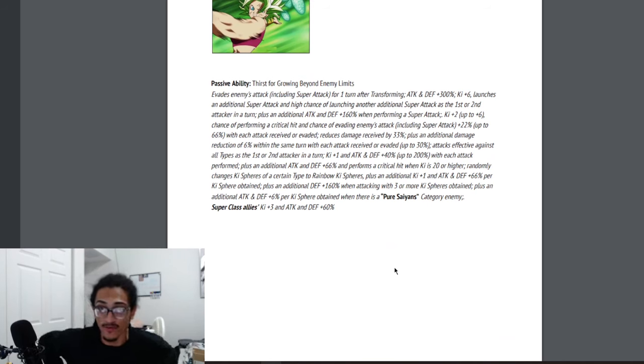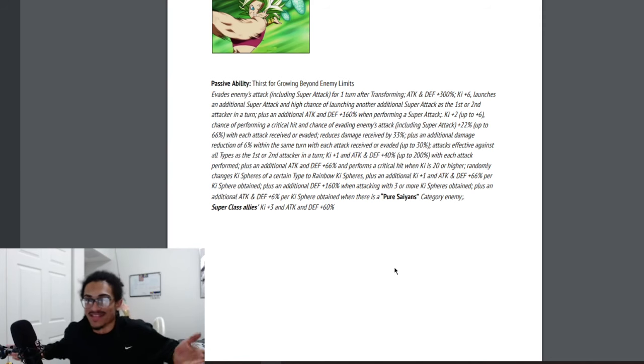Her passive, Thirst for Growing Beyond Enemy Limits. She gets guaranteed dodge for one turn after transforming. Crazy. What do you want me to say? Busted. As well as her getting 300% attack and defense to start the turn. She also gets 6 Ki and launches a guaranteed super, as well as a 50% chance of launching an additional super as the first or second attacker in a turn.